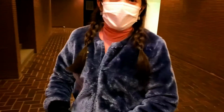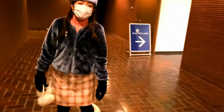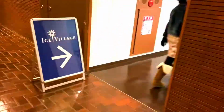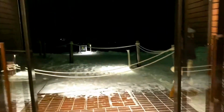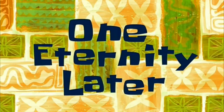So the entrance fee here in Ice Village is 600 yen. But if you're a guest of Hoshino Resort Tomamu, it's free. One eternity later.